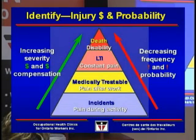But what's most important and what often gets missed are all of the incidents at the bottom, and that's where ergonomics seeks to, they're not injured yet, we're going to prevent the injury from occurring. We want to address that entire pocket of your workplace.